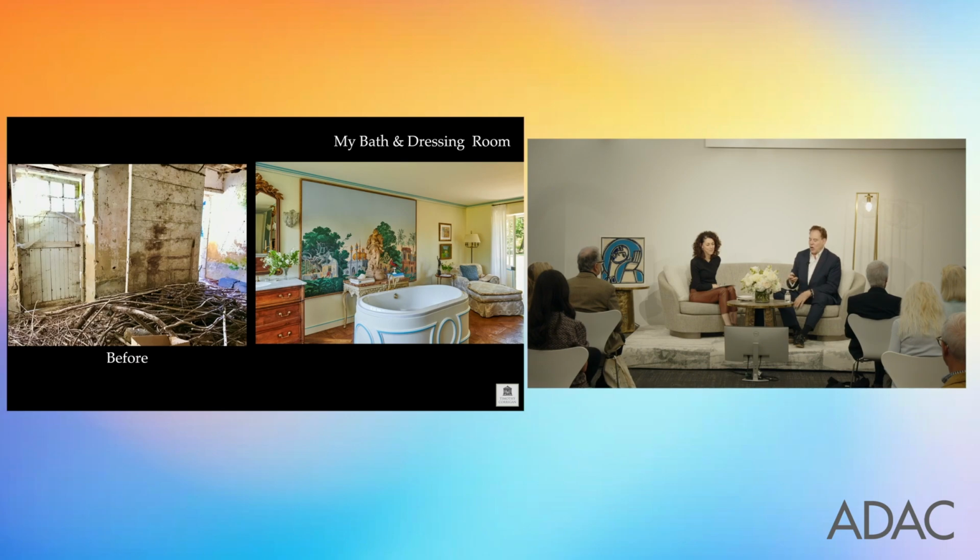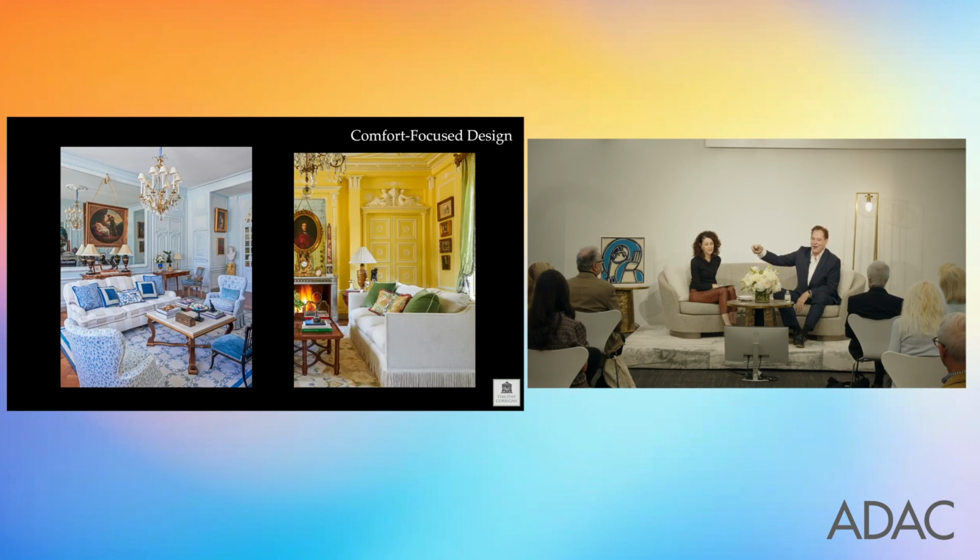Let me talk a little bit about these next slides. Okay, so these are two of the living rooms in the chateau, and again, it's comfortable furniture. The coffee table's got a stone top. You don't have to worry about that.